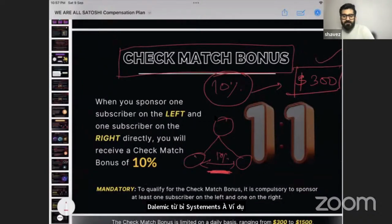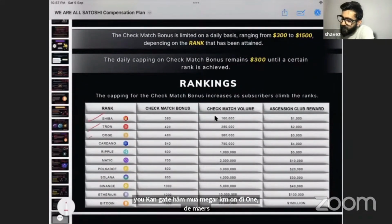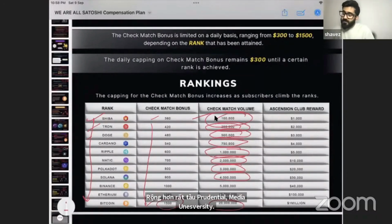You can get a bigger cap on the check match bonus by achieving ranks. When you achieve ranks one by one, it grows from 300 to 360 all the way to $1,500 a day at Bitcoin Club. And how do you achieve these ranks? You fulfill the check match volume in the binary compensation plan. And when you fulfill the volume from $100,000 to $20 million, you hit ranks. And all these ranks bring a reward, that is the Ascension Club reward.